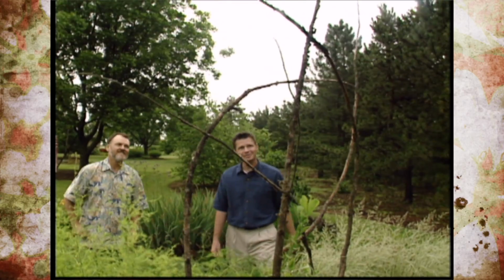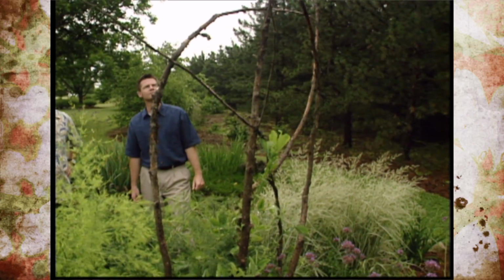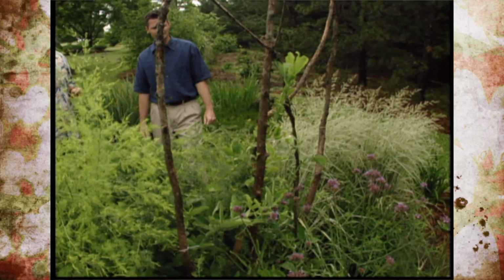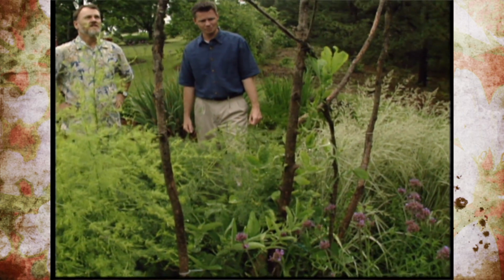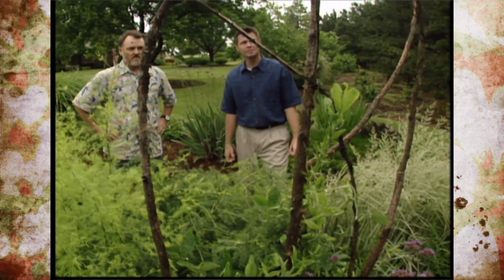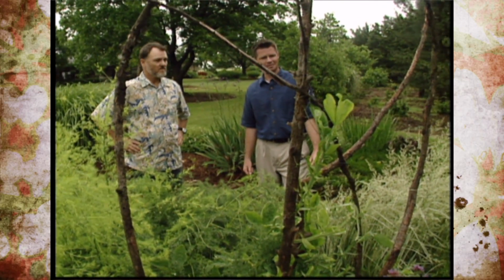Well, this is sort of an experiment. These are branches off a red cedar, or Juniperus virginiana. My neighbor to the south has a row of them for privacy on her property, and we had some wind damage a couple of years ago and blew down a big old branch out of that, and it fell on my side of the fence, so I cut it down for her.